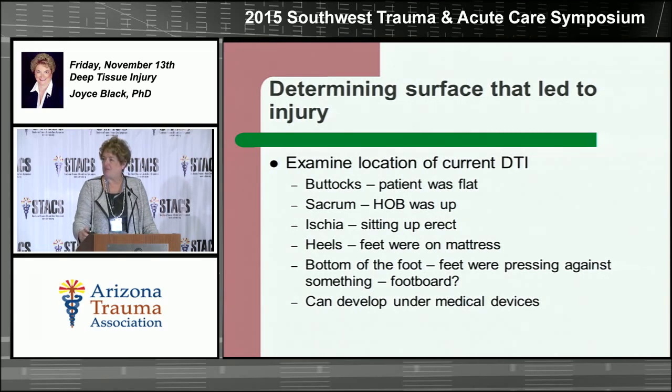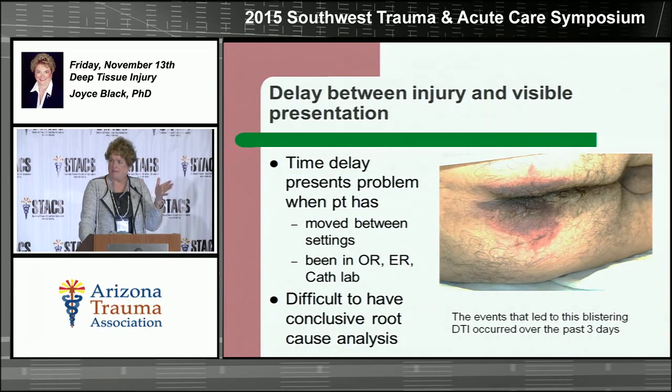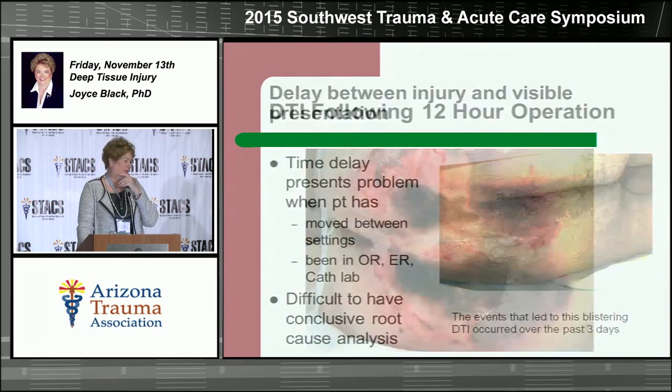Bottom of the foot, the patient's probably standing on the footboard or has some kind of boot on the bottom of their leg. The other piece that we have seen is when patients are moved from the ER to the cath lab, to the OR, to the ICU, back to the cath lab, back to MRI, it increases the risk of DTI. And I don't know if it's the lateral shearing of moving the patient from one surface to another that's making that data appear clinically.